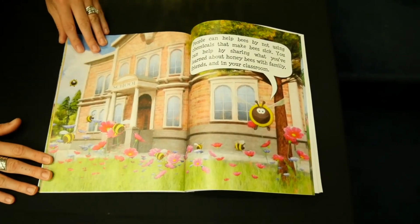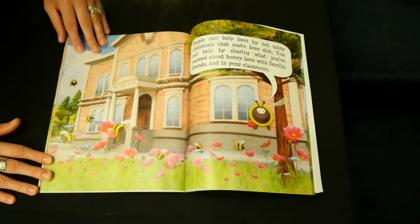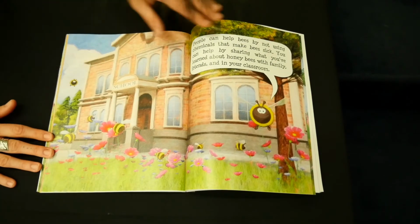People can help bees by not using chemicals that make bees sick. You can help by sharing what you've learned about honeybees with family, friends, and in your classroom.